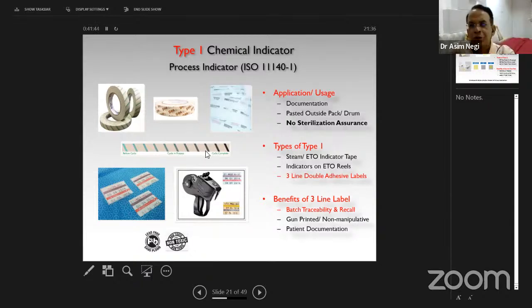It has gone into its autoclave. Exactly. Very right, sir. It doesn't suggest that it is sterilized. Absolutely, sir. So it is only a process indicator, meaning that it has gone through a cycle of autoclaving. It has come out. That's it. It doesn't mean that it is sterilized, because this indicator is being placed on the top.